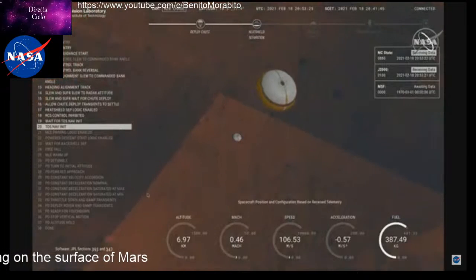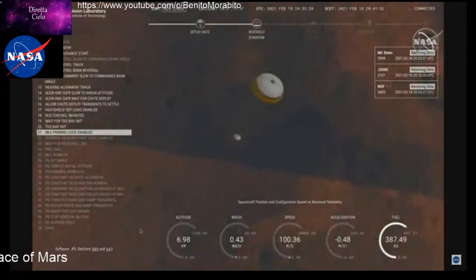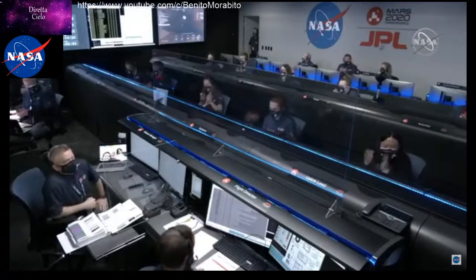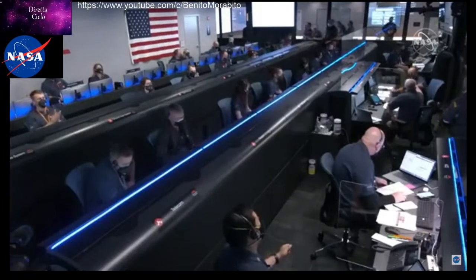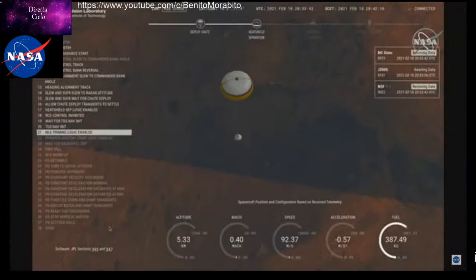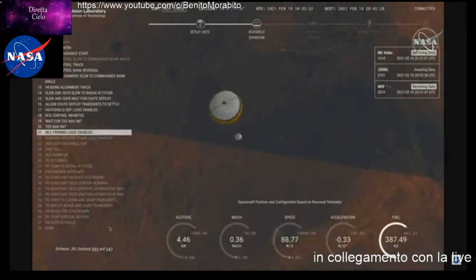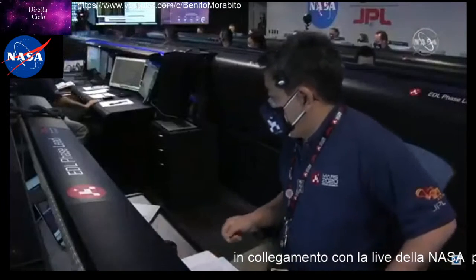Yes! Perseverance now has radar lock on the ground. Current velocity is about 100 meters per second, 6.6 kilometers above the surface of Mars. Perseverance is continuing to descend on the parachute. We are coming up on the initialization of terrain relative navigation and subsequently the priming of the landing engines. Our current velocity is about 90 meters per second at an altitude of 4.2 kilometers.